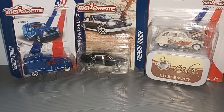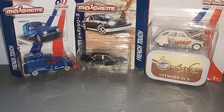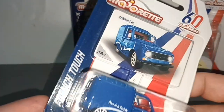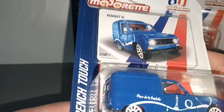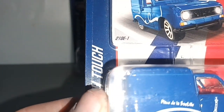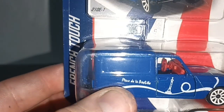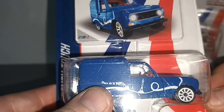Now these three Majorette I bought from Toys R Us, so let's see. French Touch. This is the Renault 4L, Place de la Bastille. Place de la Bastille is prison.